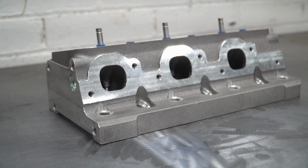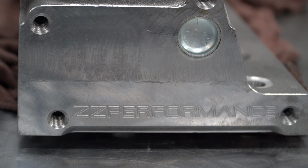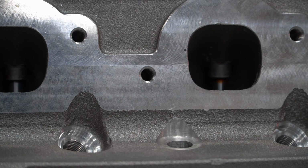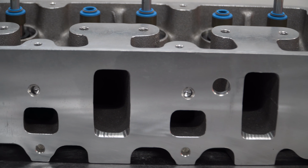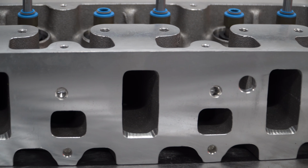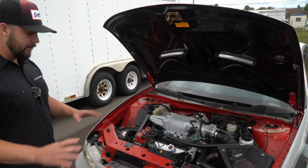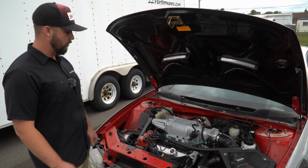It's a bone stock aluminum cylinder head, ZZPerformance cylinder head. Got a little bit better casting design and they flow really well in stock form. We do have a ported set of heads that we'll probably put on this car as we push towards the 500 wheel horsepower mark, which is where we're headed next. So that, in conjunction with some other porting in the blower, will hopefully yield the gains we're looking for.